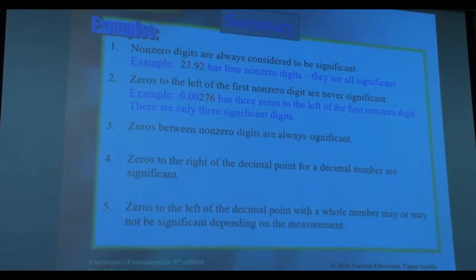So 0.00276, we have only 3 significant digits. Only 2, 7, and 6. All the zeros before that don't count. Number 3, zeros between non-zero digits are always significant. For example, if you get a quantity of 806, right? You count 8, you count 6, and you need to count 0 also. So there are 3 significant digits here.